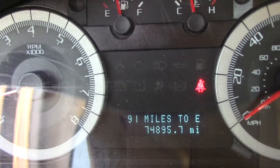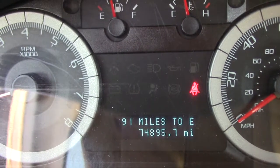The code's gone. It's been about a week now and it hasn't come back. I'm going to show you right now on the vehicle. You can see it is gone. Before, it had the engine light up and it had that tire sensor fault that was showing. It is gone. I'm happy.